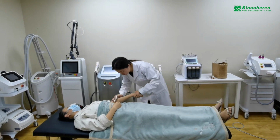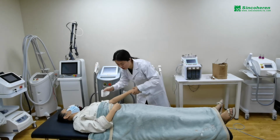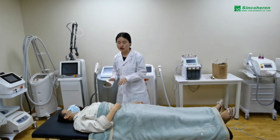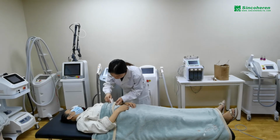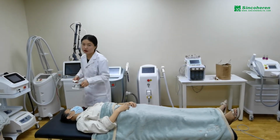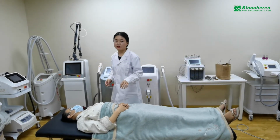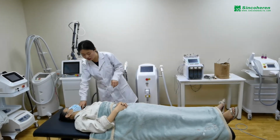Some clients may get some redness after treatment. Even if it hurts it is okay, but some clients may show some redness in the treated area. It's okay, no problem. You can apply an ice bag to cool it down and make the client feel more comfortable, or it will disappear in a few minutes.